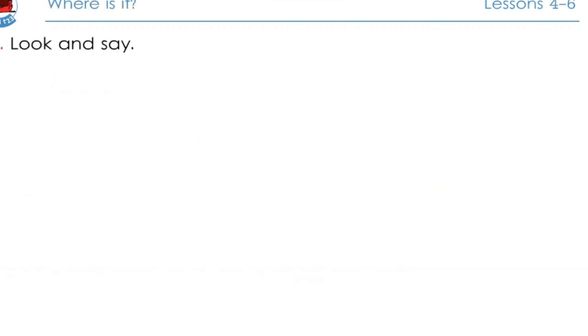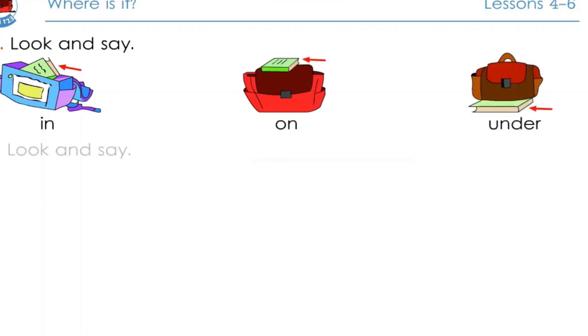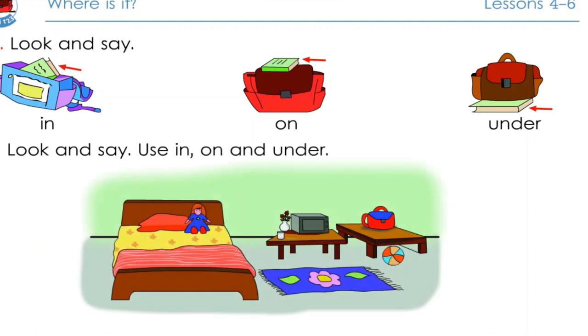Look and say. In, on, under. Look and say. Use in, on, and under. A doll is on the bed. A ball is under the table.